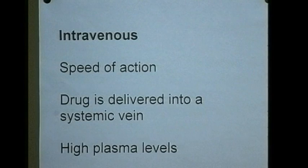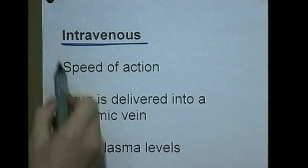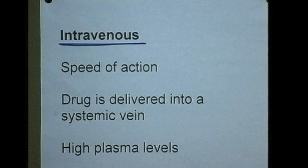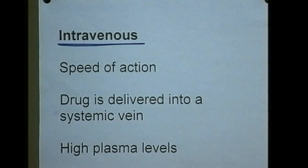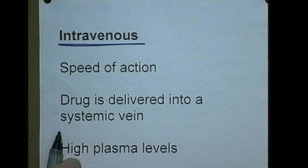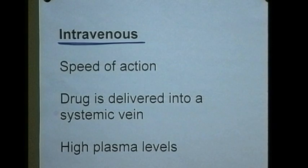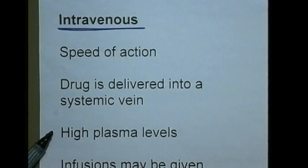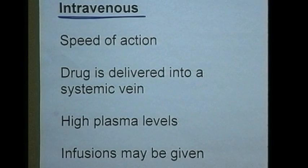So first of all, let's think about giving drugs intravenously. This has the most rapid speed of action. The drug starts to work within seconds of being introduced into a vein. Drugs are delivered directly into a systemic vein. It must never be delivered into an artery, it must always be a vein. It gives rapid, high plasma levels of the drug, but the drug levels do drop off more quickly if repeat injections are not given.